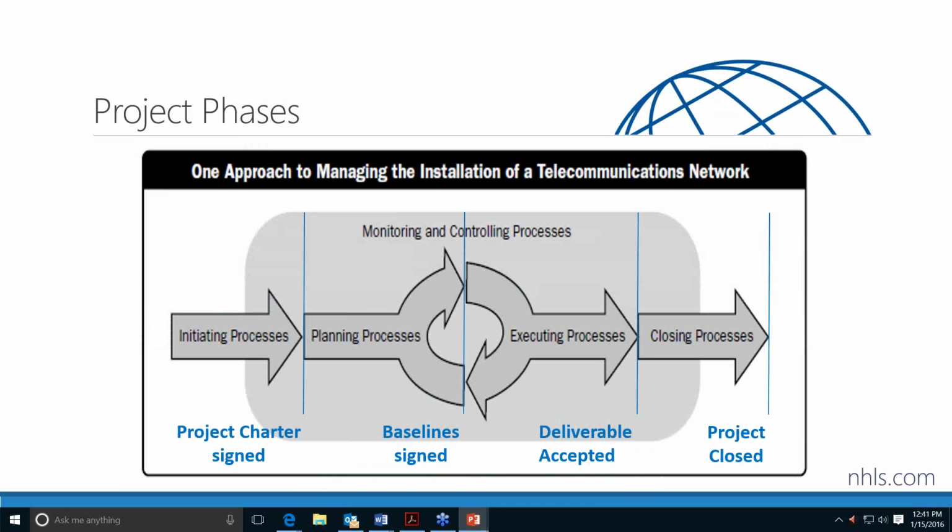Planning ends once we have finished all the planning processes and we have our 3 baselines in order: scope, cost, and time. Once they've been approved, we now know what we're going to build. We know how long they've given us to do it and how much money we have to do it with. So now we can actually move into executing. And we continue to execute until the deliverable has been accepted by the customer.